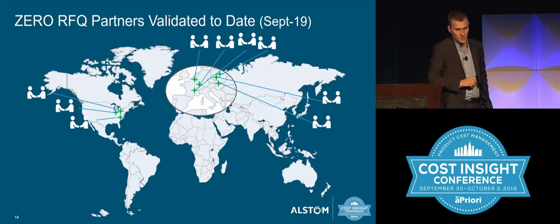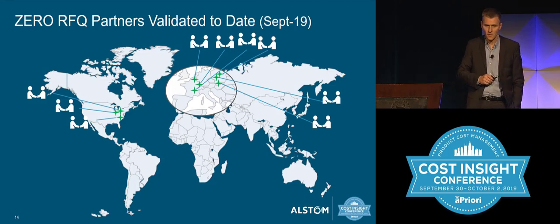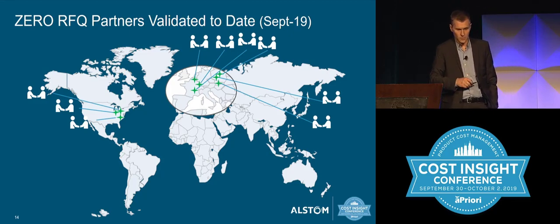So where are these different suppliers? For the moment, you can see that we have 9 different suppliers that signed the zero RFQ process. 3 in the US, 2 in France, 1 in Belgium, 1 in Poland, another one in Austria.